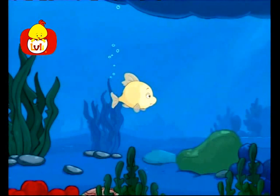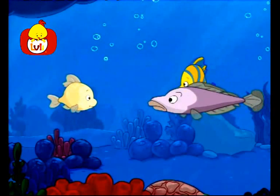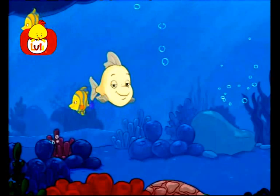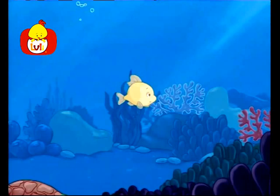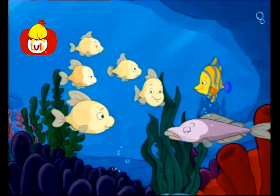Who else will the fish meet today? Hey, look! Here's a long fish. And here's another fish with colorful stripes. There are so many fish in the ocean. A fish is swimming in the sea, coasting without a sound. Together with its school, it swims, going round and round, eating tasty seaweed, meeting many friends in many different shapes and in many different shades.